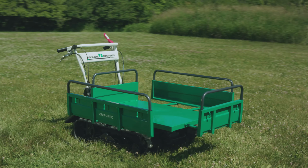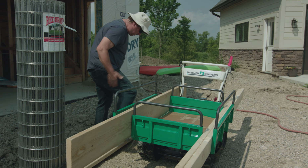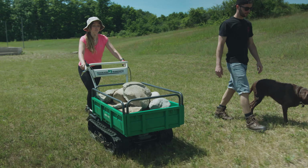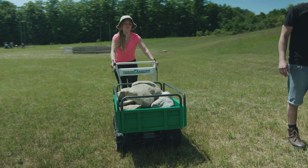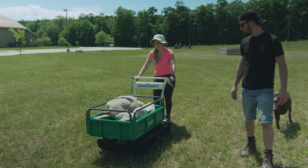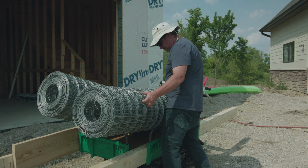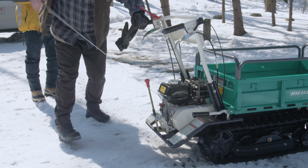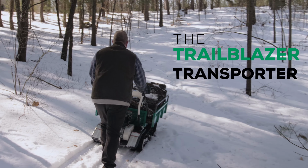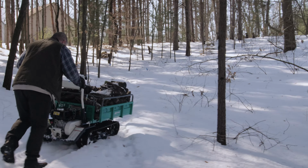This flexibility enables your team to adjust the carrier to the different sizes of materials needing to be hauled, whether it be an appliance, long beams, gravel, large rocks, or literally anything needing transportation from one location to another. If your crew is still hauling heavy materials with a manual wheelbarrow, we've got the machine to help your team work more efficiently. Let the Trailblazer Transporter do all the heavy hauling through those narrow pathways and across your job sites.